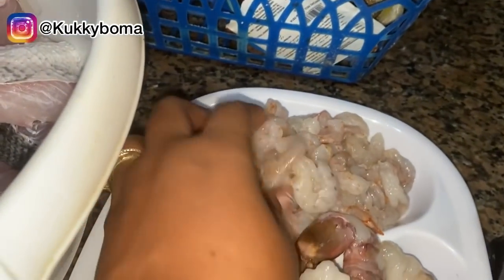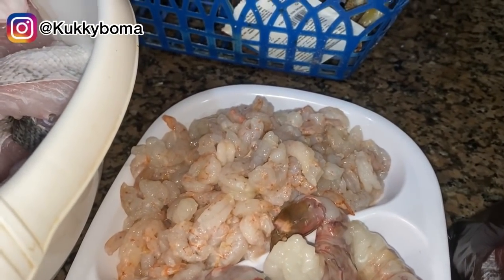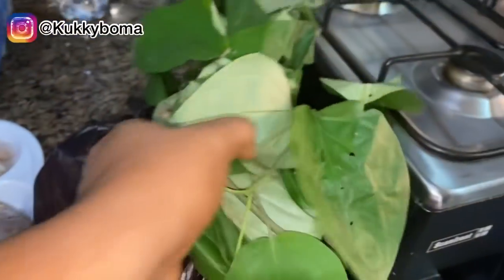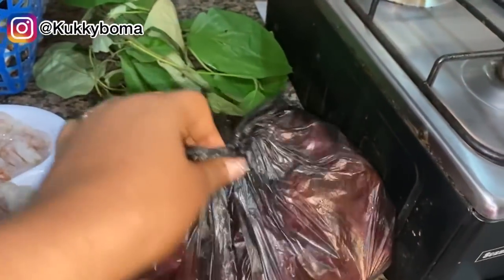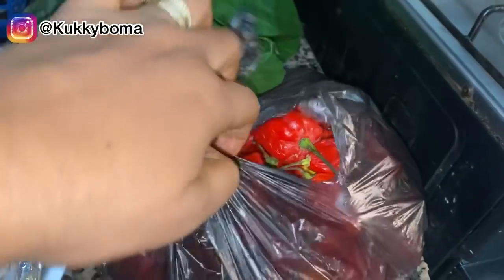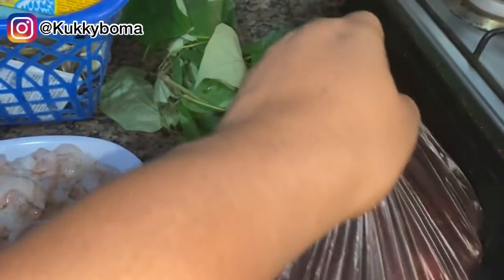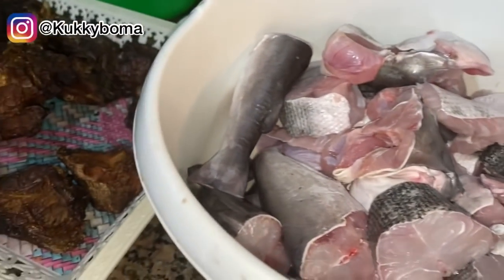Then I bought shrimps as usual. Shrimps still remain the same price. Shrimps is 1,500. I bought 2 kilos. That's 3,000. I bought oziza leaf, 100 naira, because I'm making Rivers native soup. I bought this wort of pepper, 500. Let me show you guys. This wort of pepper for 500 naira. I need as much pepper, even though I've been buying pepper every time I go to the market, but I need a lot of pepper because I'm cooking in bulk this year.